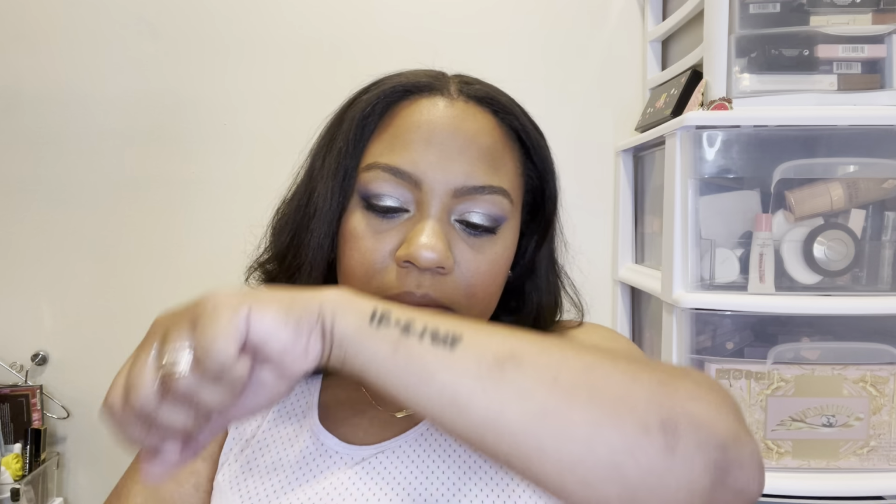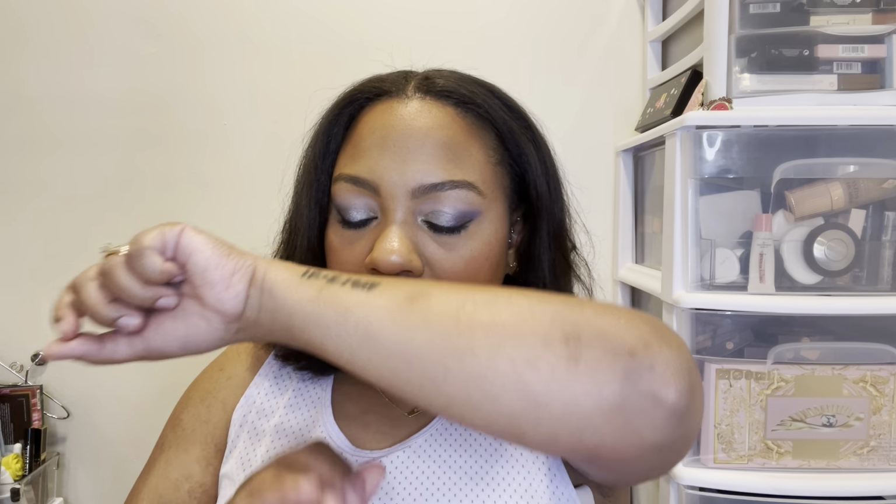Oh yeah, it smells just like the sleeping mask and the spray. I love that. Yeah, that's nice. And it actually feels like it did something, like moisturize and not just sit on the skin. So I love that.